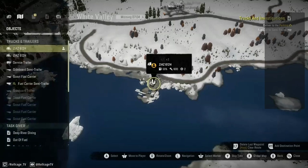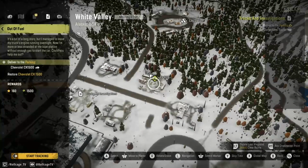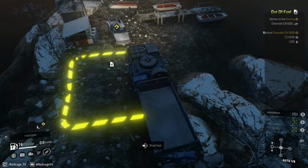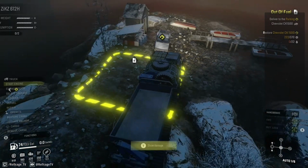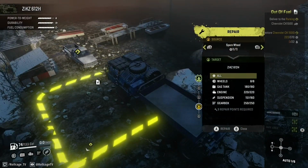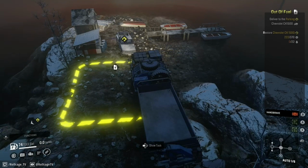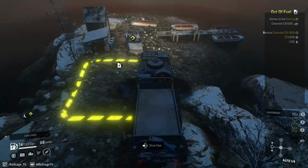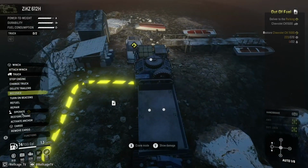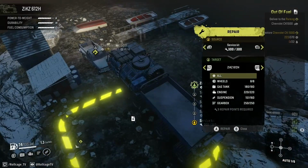Okay, let's try activating the task. Trucks and investigations is what I want. Well, track that. Now, why is it not? I don't need to repair it from the service trailer. Okay, now I'm sure that I'm close enough. There we go. Finally, I got the little dot over it. Okay.